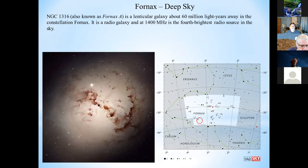And then you've got this guy, NGC 1316. This guy is also known as Fornax A. It's about 60 million light years. And this is a bright radio galaxy. This thing is at 1400 megahertz. This is the fourth brightest radio source in the sky. It's very similar to Centaurus A. Kind of looks like it too. It's down there in that red circle.